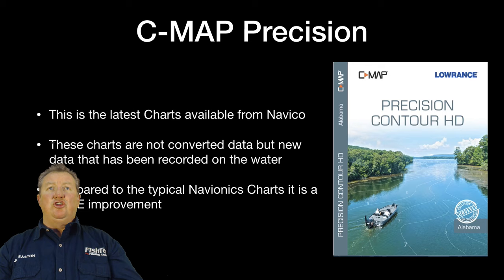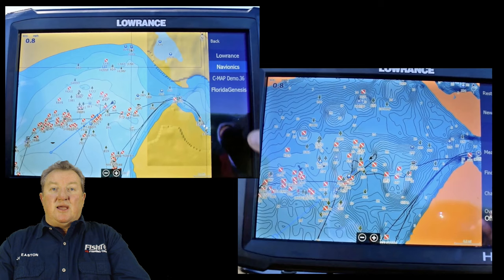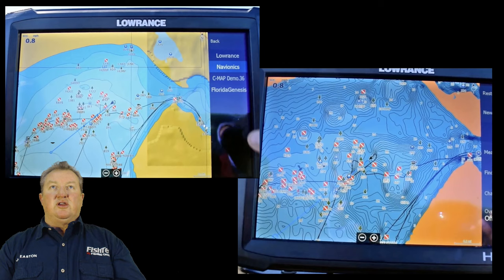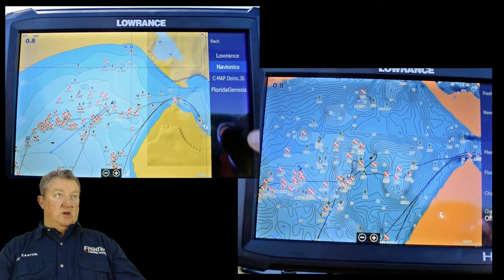Let's have a look. This is taken from a video where one of the chaps from CMAP got on with a fisherman in South Florida. I'm not too sure what this lake is called, but he put his Navionics chart in there and you can see what's on the Navionics chart. And lo and behold, he flicks over to the CMAP Florida Genesis chart. And you can see there's a lot more information going on there.